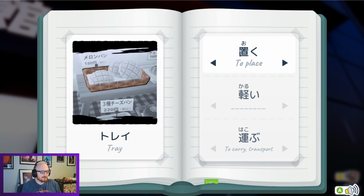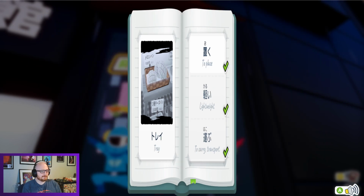This tray, kono tray ga karui desu. It is a lightweight tray. And we can use it to hakobu, to carry / transport stuff. De is like the utilization. I've heard it called the utilization particle. So it's like you traveled via this. You studied at the library, so you utilized the library to study. So I believe you would say merin pan o tray de hakobimashita. So we utilized a tray to transport the melon pan. Alright, let's go ahead and get those checked, and move on from there.